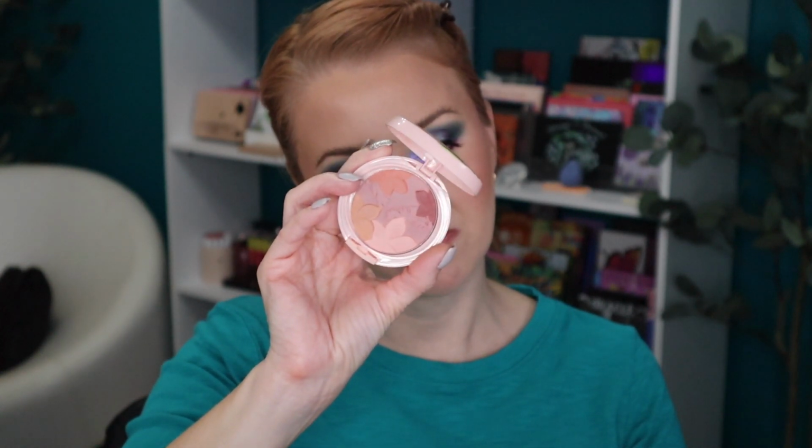What else? Oh, the Physicians Formula blush. I thought this was really nice, super pigmented, and I just love the pan. All of the shades in there, I think that is just so, so pretty. And I think that's it, guys. I think I covered everything.